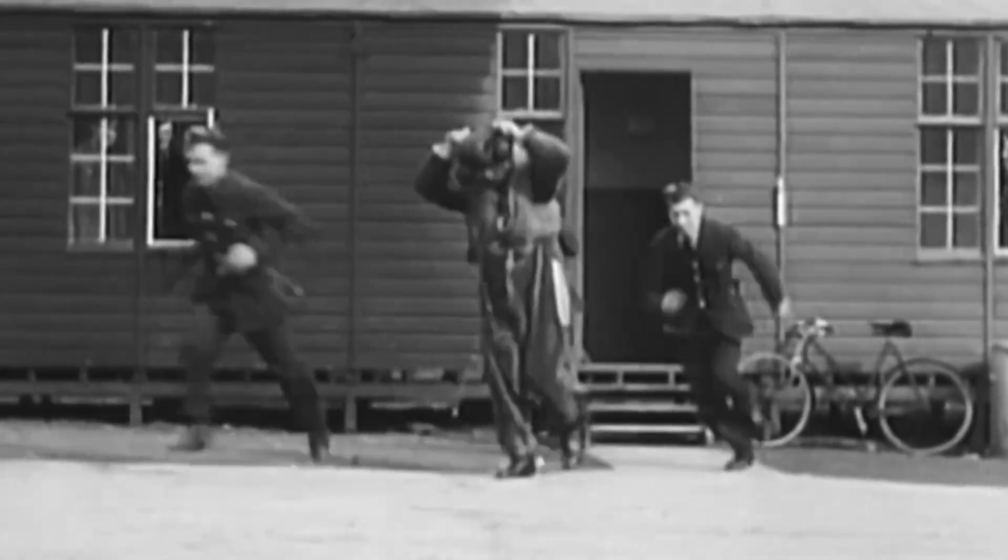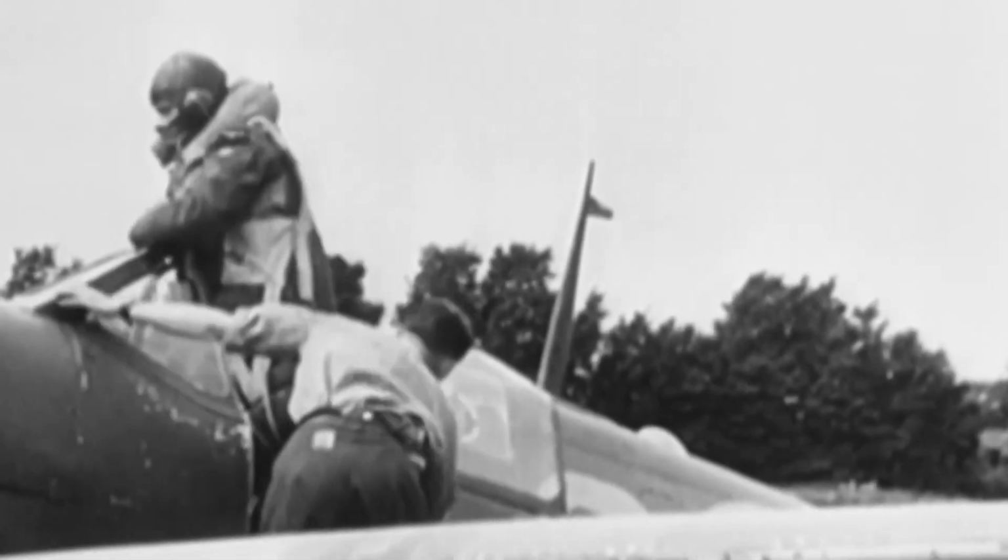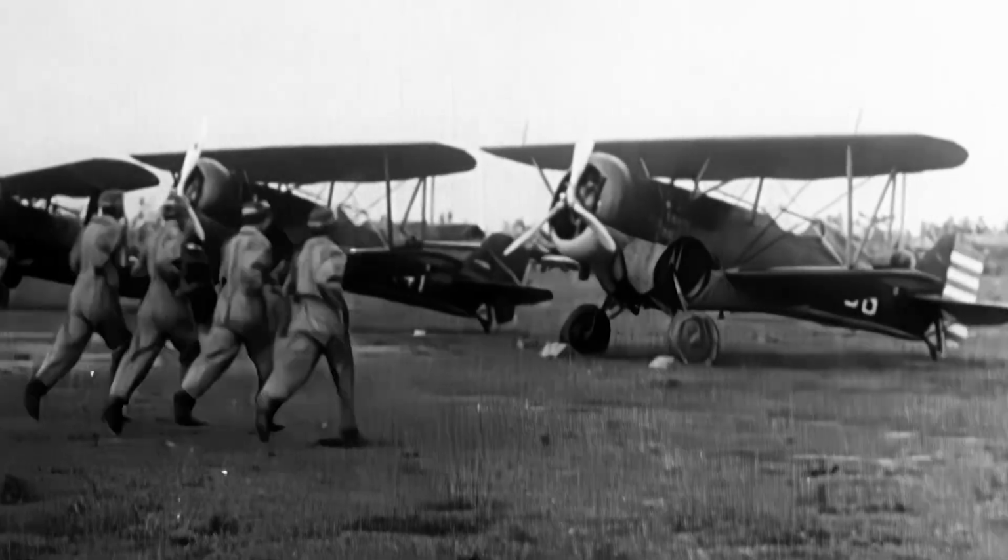The pilots and crews who carried out those missions lived another reality. They took off into fog, flew in extreme cold, and delivered destruction wherever their aircraft pointed.